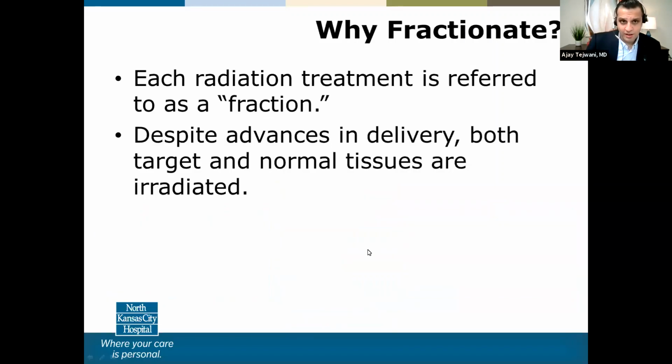Now, as I mentioned before, we often fractionate. Many patients will often ask me, why can't we just do this in one treatment? And it goes back to that cell cycle graphic that I mentioned, that oftentimes tumors are cycling through different stages of their reproductive cell cycle. And so you have to make sure you hit them at the right time so their DNA will be damaged. Despite all the advances in delivery, in all radiation plans, both the target and normal tissue are irradiated. And so we have to also fractionate to be safe for the normal tissues.